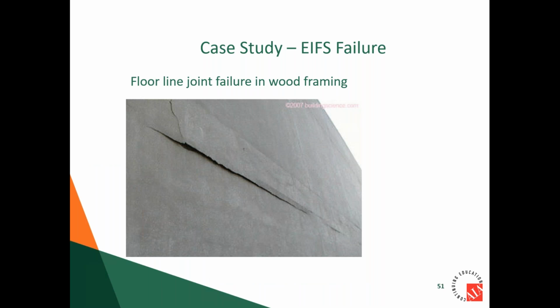Here's what happens in wood framing if you don't handle some of that flashing. You'll see this stuff reading through, and this is not a moisture issue. It will be because the wall's now open, but it's just a compression and it just fails. Next item.